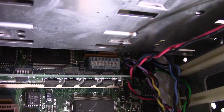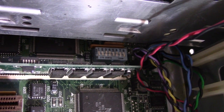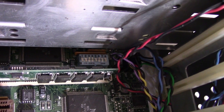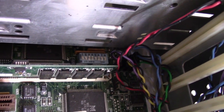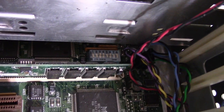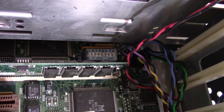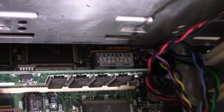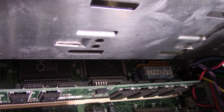I don't know. Behind it, we have a DIP switch. I'm assuming that's for setting things like possibly RAM and front side bus, what kind of CPU you have installed. Unfortunately, again, I can't find the manual online. Apparently, the manual for this machine was very comprehensive, but I can't find any documentation on what exactly the switch settings are. But I'm assuming it's just for things like setting your CPU and all that. Other than that, there's not much else under there, just some chips.